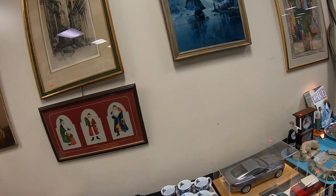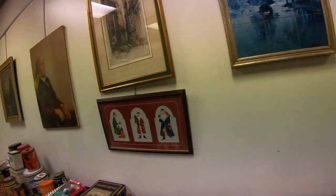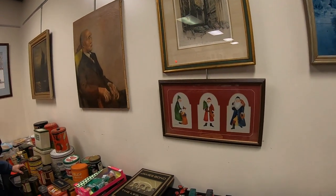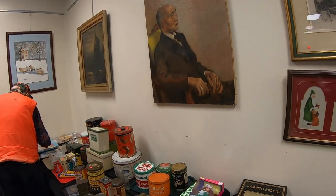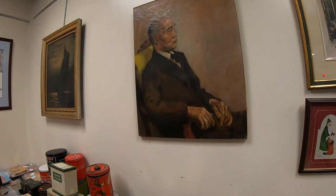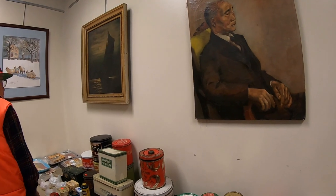Oh, I like this tile picture. That is beautiful. Now, I don't know if all the artwork will be in this auction. Not quite sure. And I have no idea who this is. It is a painting of Mao Zedong. I have no idea. Oh, dear.